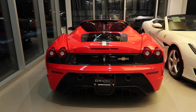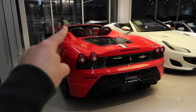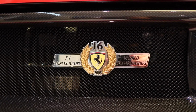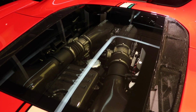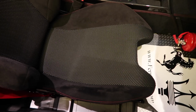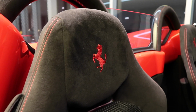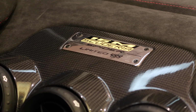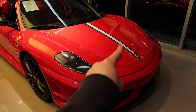Here's a very special car, the Ferrari 430 Scuderia 16M, which is the convertible version of the 430 Scuderia. You've got this cool badge on the back that commemorates 16 F1 Constructors World Championships. You've got a glass engine bonnet, tons of carbon fiber and Alcantara on the interior, lightweight carbon fiber racing seats with mesh, a red Cavallino stitched into the headrest, and a plaque that says 16M Scuderia, a car that's limited to just 499 units. This spec is extra nice because it has an Italian tricolore stripe.